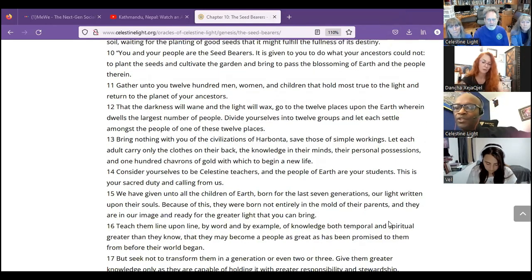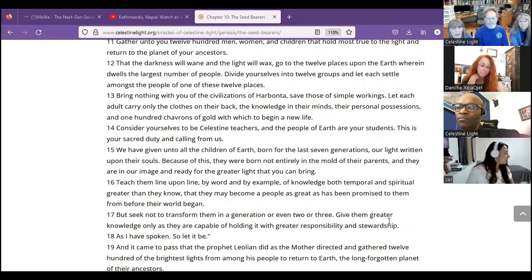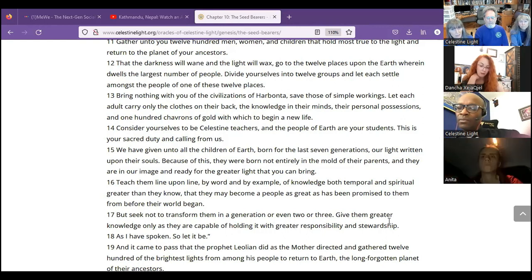Gather unto you 1,200 men, women, and children that hold most true to the light, and return to the planet of your ancestors, that the darkness will wane and the light will wax. Go to the 12 places upon the earth wherein dwells the largest number of people. Divide yourselves into 12 groups and let each settle among the people of one of these 12 places. Bring nothing with you of the civilizations of Harbanta, save those of simple workings. Let each adult carry only the clothes on their back, the knowledge in their minds, their personal possessions, and 100 chevrons of gold with which to begin a new life.